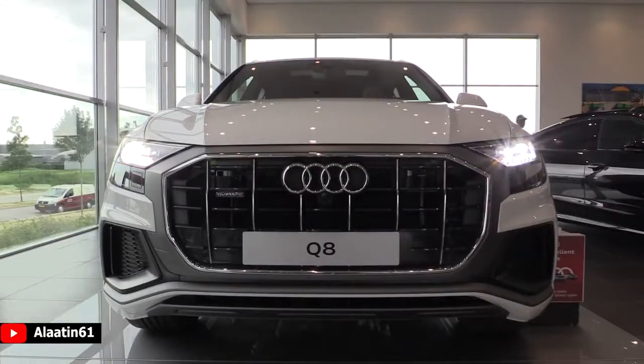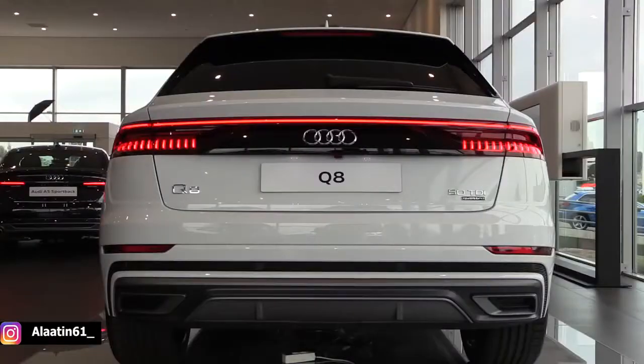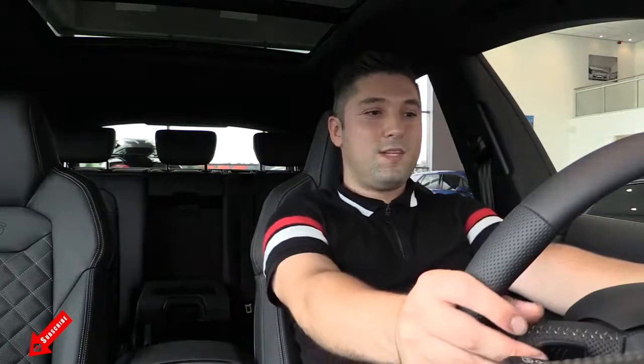That's right, Audi Q8. This is the 50 TDI Quattro. It has the magnificent Quattro all-wheel drive system. It has 286 horsepower and 600 Newton meters of torque, 0 to 62 in 6.3 seconds, and the top speed is 245 kilometers per hour. That's 250 miles per hour.